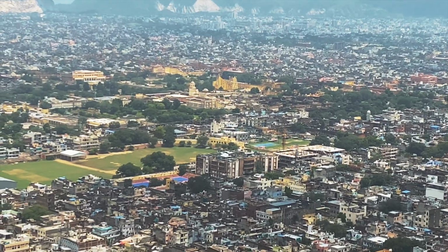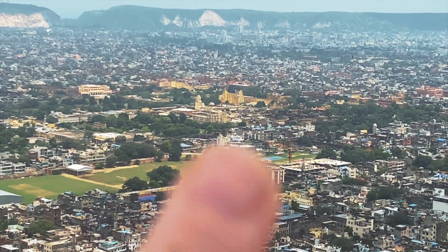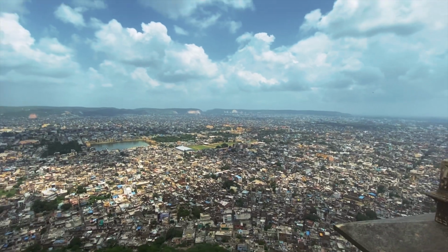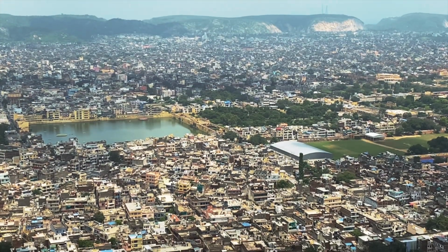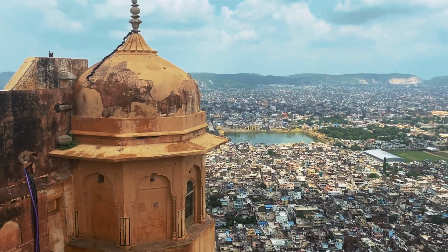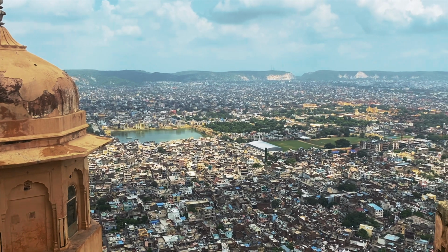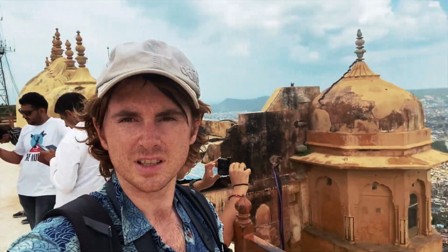Unbelievable. So you can see basically Jantar Mantar, the city palace, all the major attractions from this one view up here overlooking Jaipur. Let me know in the comments if you've seen a better view than this.